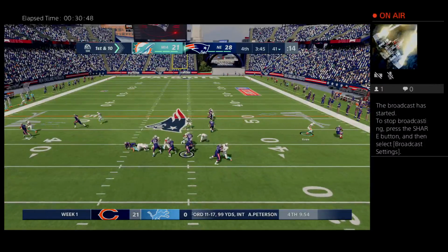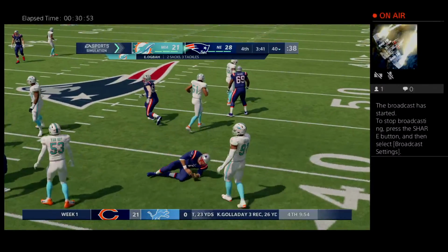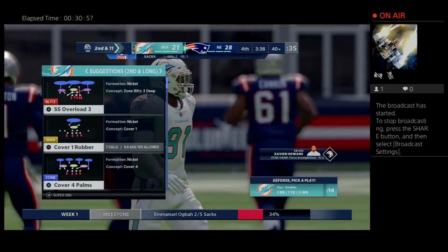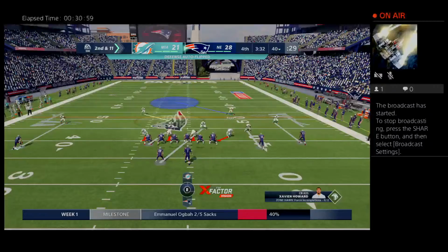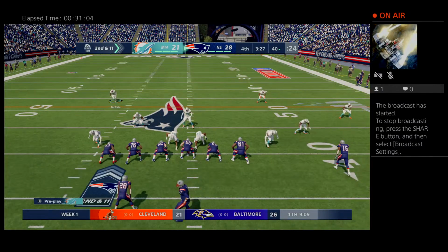Now Newton on first down. And he will not make it back to the line of scrimmage as he's going to be taken down. Emmanuel Ogbah picks up his 2nd sack of the afternoon. Clock continuing to run. They'll probably wind this all the way before snapping it on 2nd down.